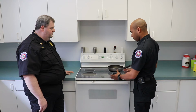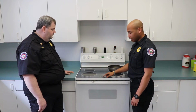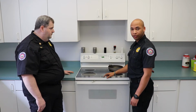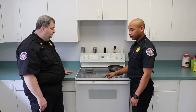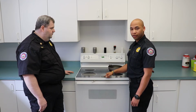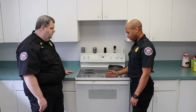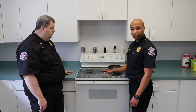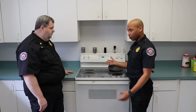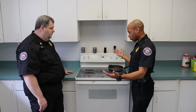So the electric stoves, a lot of them have an indicator on the top that tells you which burner is actually still hot, and it'll stay lit even when you have the stove off to let you know that that burner is still hot. I have one of these at my house, and I don't even store anything on it or trust it when the light is off, because who knows, something could just bump it, like Bob was saying, and you never know what may happen.